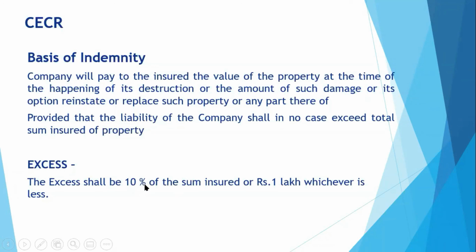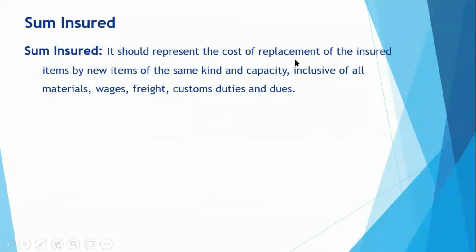Policy excess is 10% of sum insured subject to a minimum of 1 lakh. This is the old tariff excess which is defined in the tariff. Now, it is left to the insurance company whether you keep it 1 lakh or you make it 5 lakhs or you make it 10 lakhs. It is up to the insurance company because you are in a free market. Okay, this is all about the CECR policy. Let us see regarding sum insured. Sum insured is again the same thing. It has to be replacement cost.